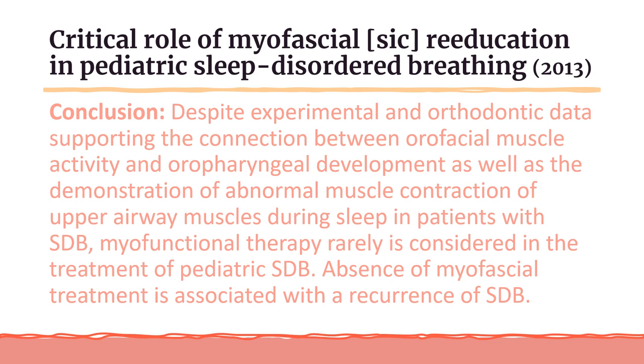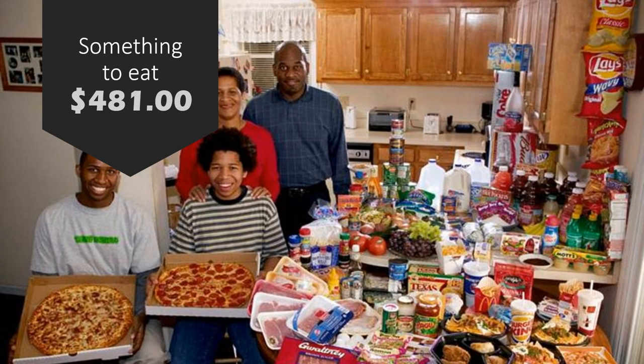Myofunctional therapy is helpful. It reduces sleep apnea scores, not in this paper, a different paper, by 50% in adults and 62% in children. So having an assessment by a myofunctional therapist is really, really helpful in helping you decide what is going on.